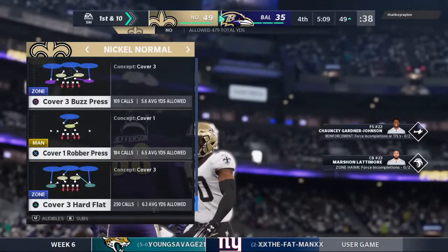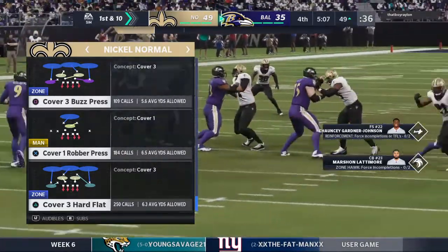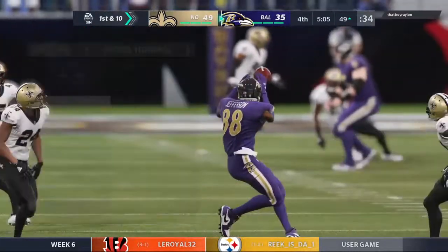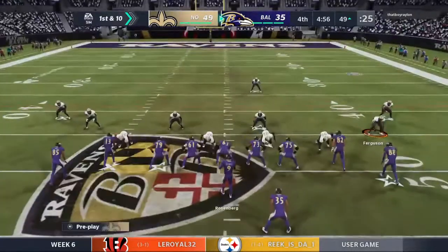Before they work it across midfield, a really good pickup of 28 yards. First and 10 at the 40. So in Saints territory now.